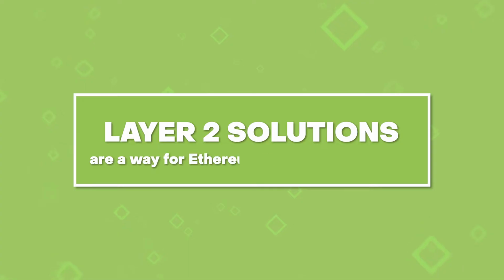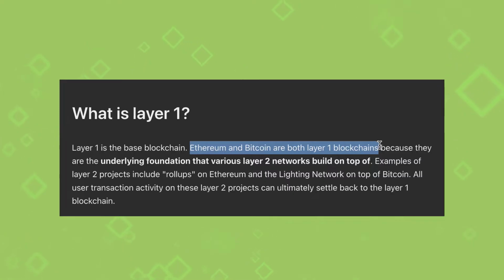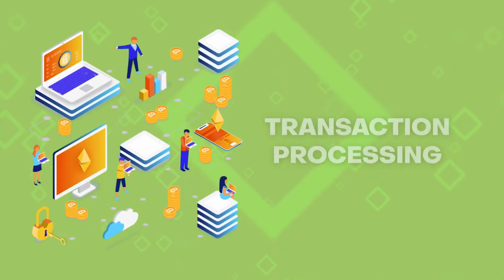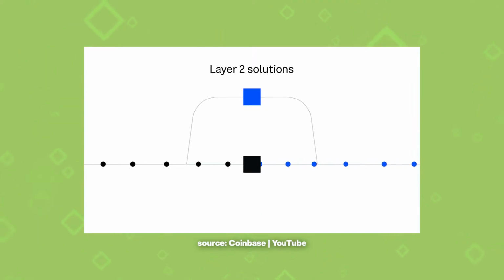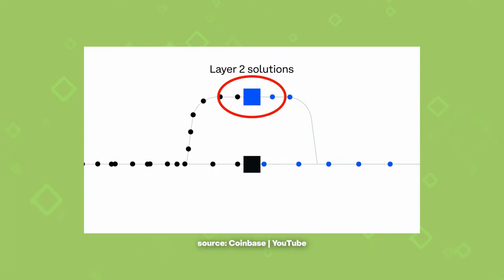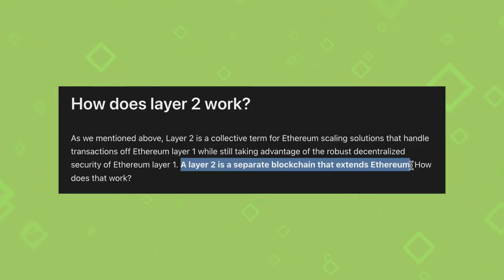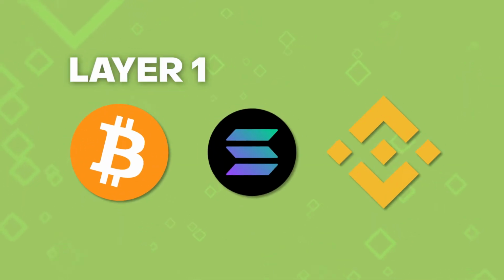Layer 2 solutions are a way for Ethereum to scale blockchains. Before Layer 2 solutions, Ethereum ran the blockchain in a monolithic manner. This means that everything was done on the blockchain itself, from transaction processing to security protocols to data integrity. However, Ethereum is currently adopting a modular approach that makes use of a multi-layer system. So rather than handling everything on its own, the blockchain delegates some of the work to other layers of the network. In this case, Layer 2 operates on top of Ethereum, which is also referred to as a Layer 1 blockchain. Other Layer 1s you may use are Bitcoin, Solana, Binance Smart Chain, and more.